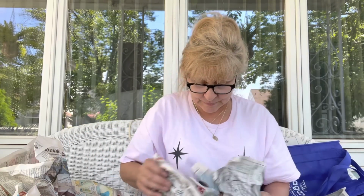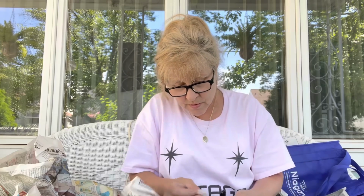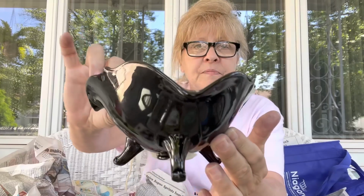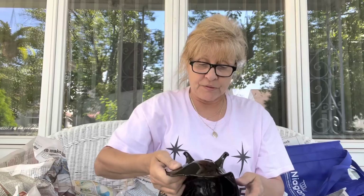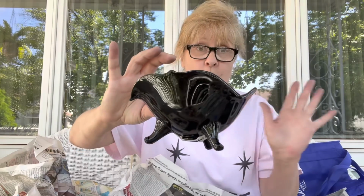I got a piece of amethyst glass. I can't see from here, but it says black amethyst glass, and I believe it's probably L.E. Smith. That's my guess, but you know, I could be wrong. Because I don't know everything, that's for sure.